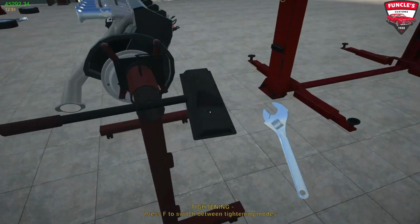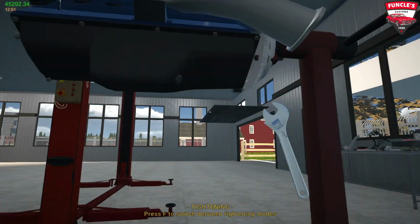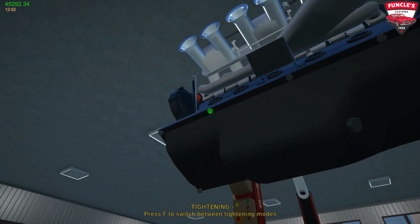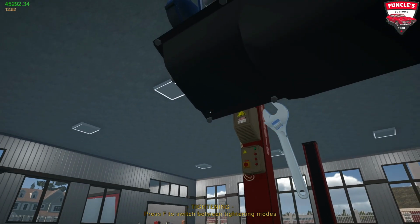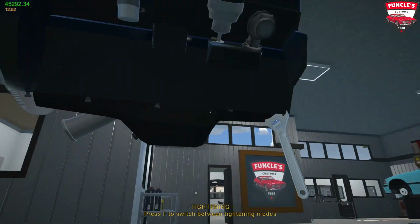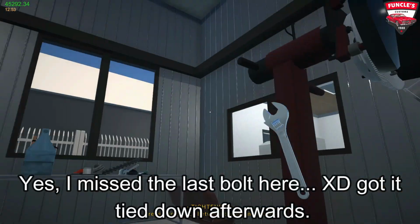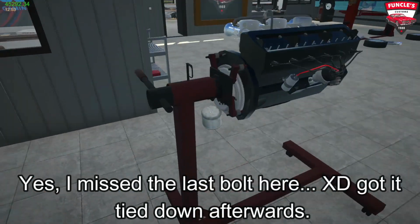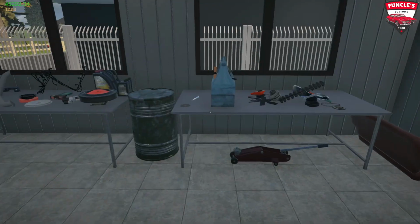Alright, so yeah, there's the oil pan. Let's get this back on the engine. Alright, let's go around the other side. Alright, perfect. So we have got a new oil filter. Let's just tighten this on by hand, just like that.